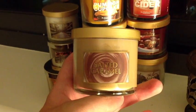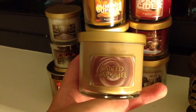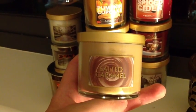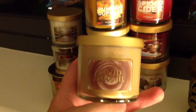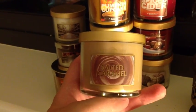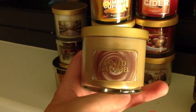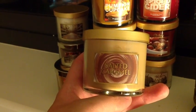I burned it one time and it was so intense that I blew it out. It was too much for me, and the next day I came home from work and I smelled it in my apartment even though it hadn't been lit for almost 24 hours. I've burned it a few times since then. It's okay, I like it. I think smelling Summer Boardwalk this year made me like that one again because they were so similar.